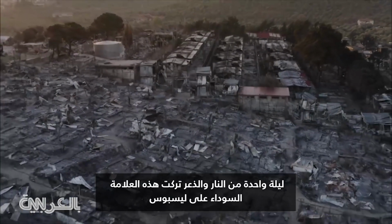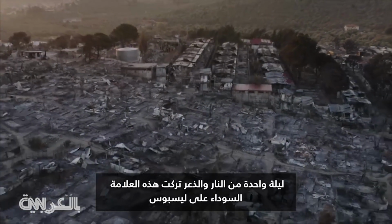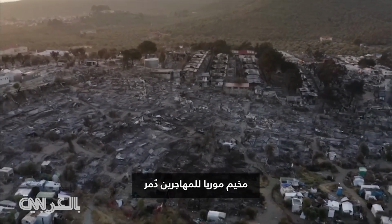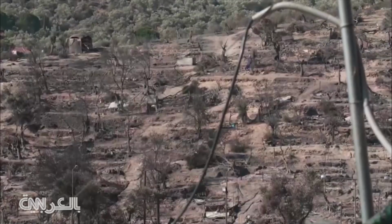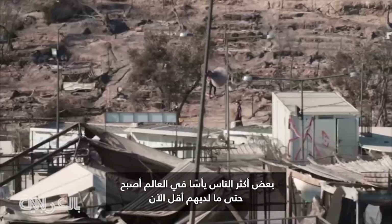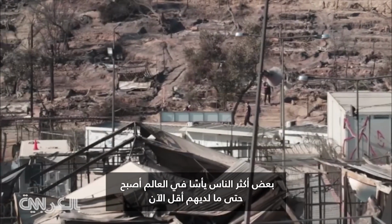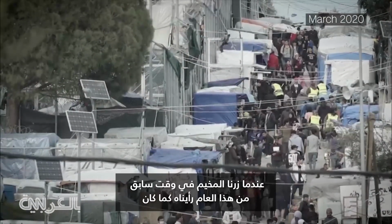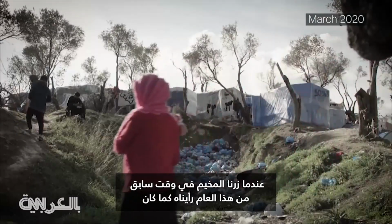One night of fire and panic left this blackened mark on Lesbos. The Mouria migrant camp is gone. Some of the world's most desperate people now have even less. When we visited the camp earlier this year, we saw it as it was.